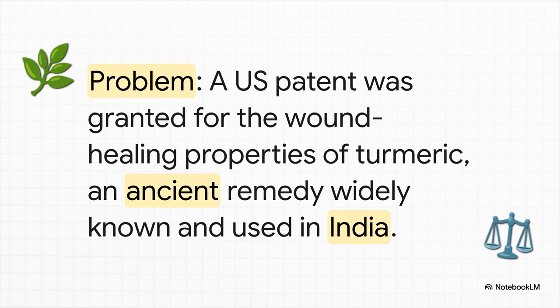Back in 1995, 2 researchers in the US were granted a patent for using turmeric to heal wounds. Now, what's the problem with that? Well, anyone from India knows this isn't a new invention. It's ancient, traditional knowledge passed down for centuries. This is basically an attempt to own and profit from public heritage.